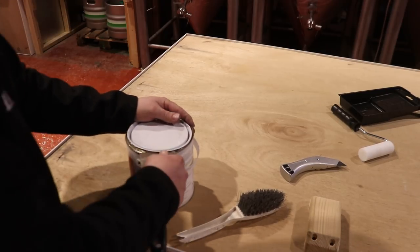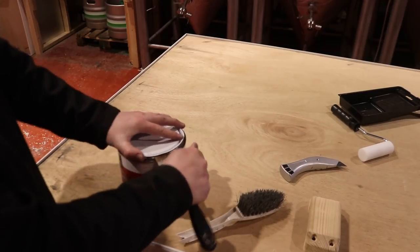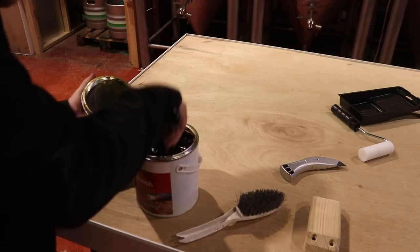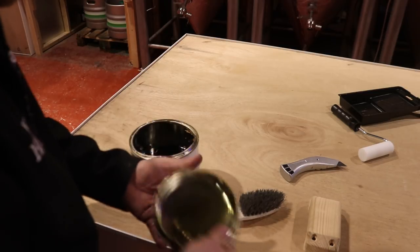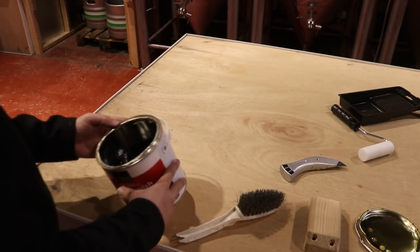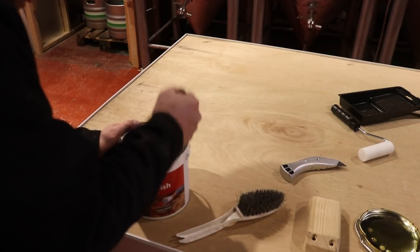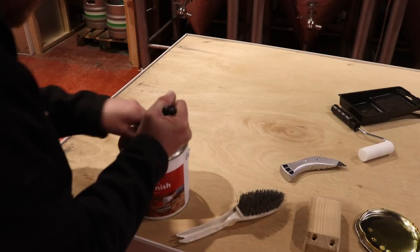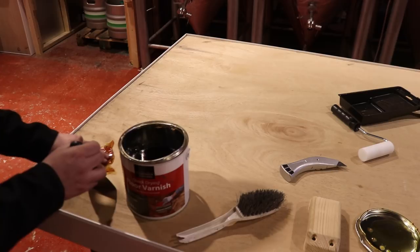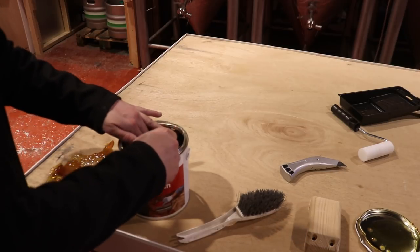I'm not going to take a long time applying this. I'm not going to do a professional job. It's just going to be, well, it has started to go hard in the tin already. Look at that. Might not be applying varnish after all. Oh no. It's got a skin. Oh my. It's kind of set. It's like a sheet of ice on the top.